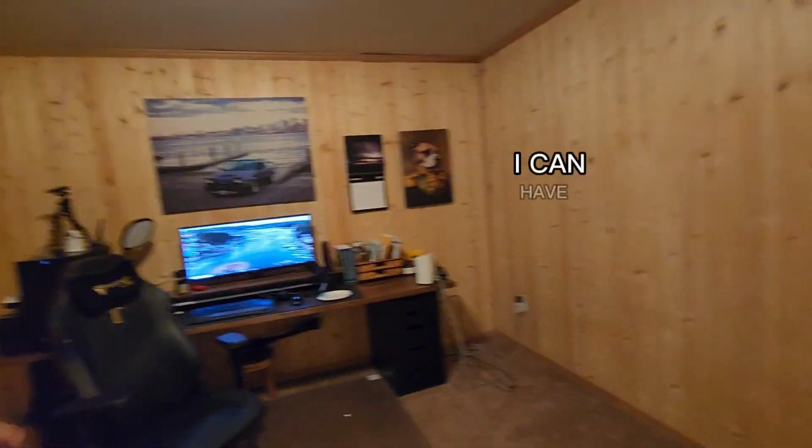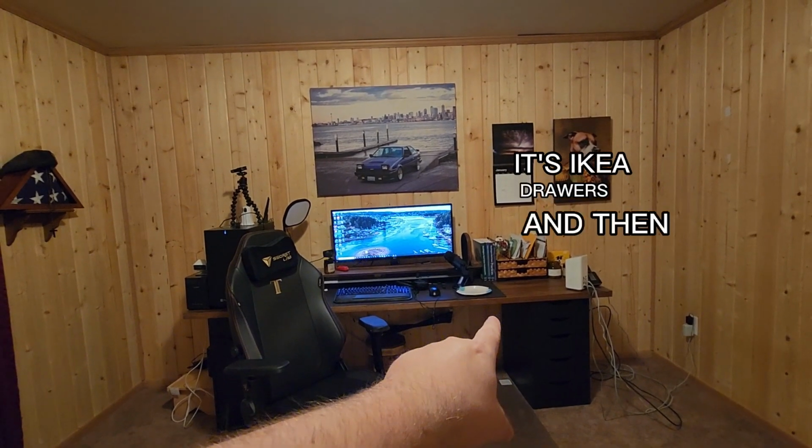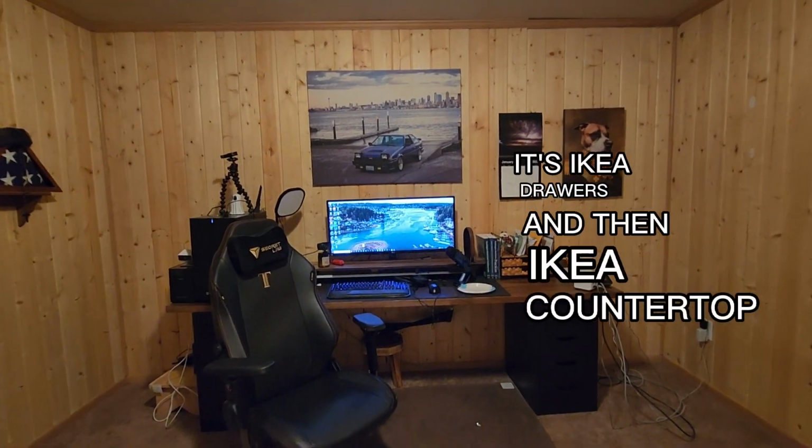But this is the office. What I like about it is it has a nice window. I can have some plants. It's spacious. This is my current desk setup. It's IKEA drawers and then IKEA countertop.